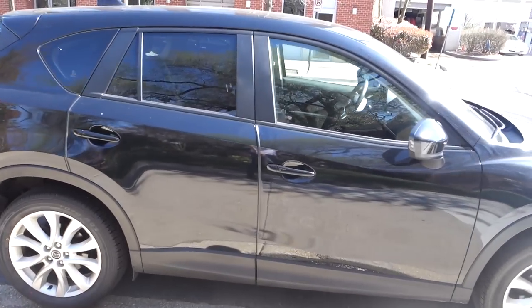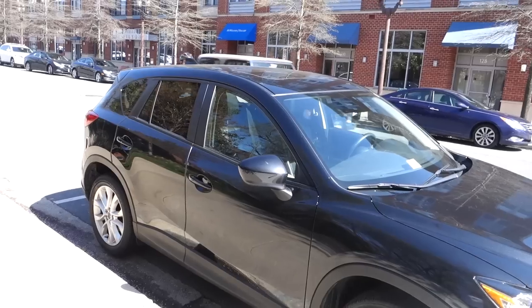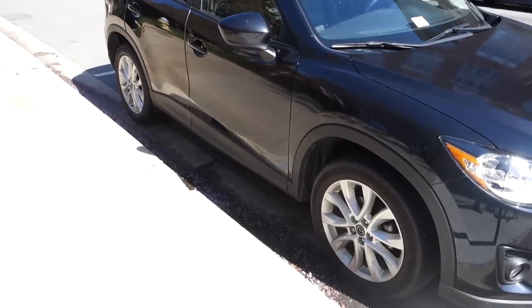Every day that I see a Mazda CX-5, I pat myself on the back and thank myself that I did not get it.